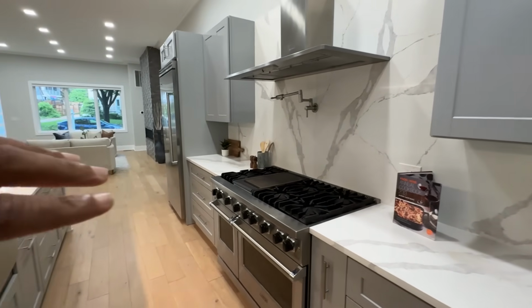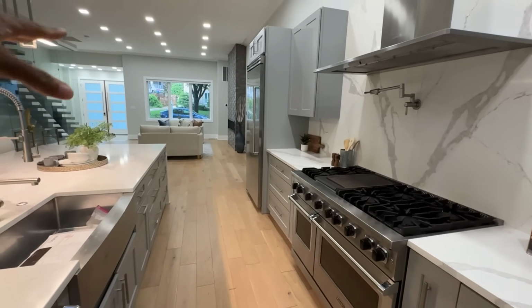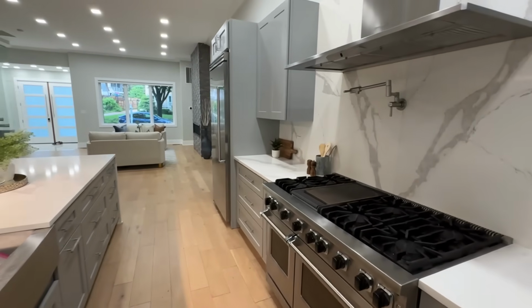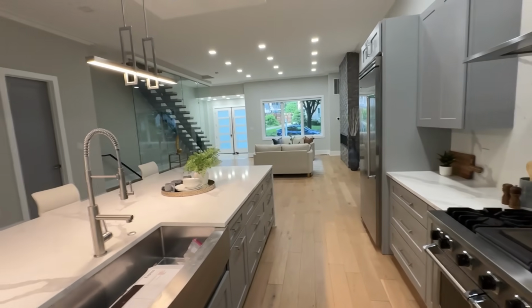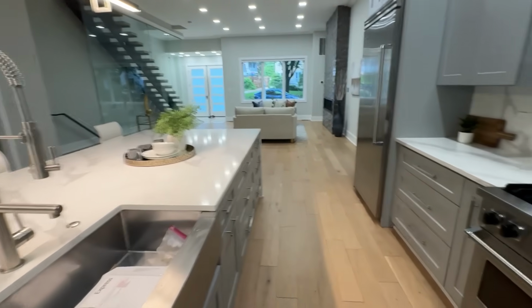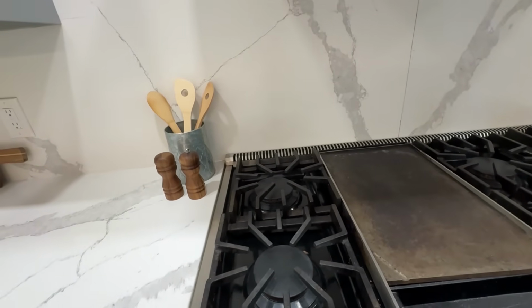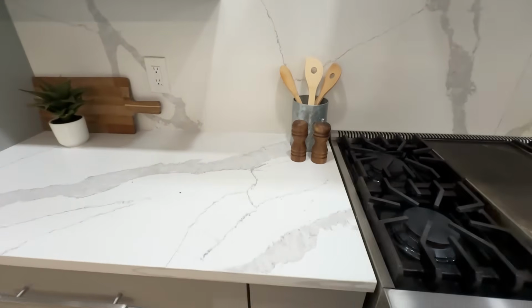So again, you're just sitting right over here in the living room and someone's over here cooking. There's no separation. It's almost as if you're in a loft, but we're right in the middle of downtown Chevy Chase. Or not downtown, but in Chevy Chase.